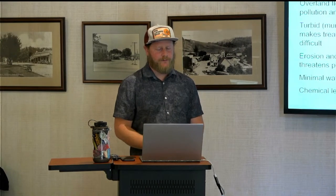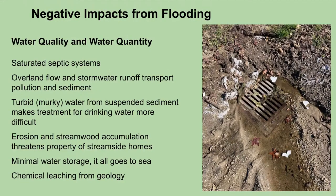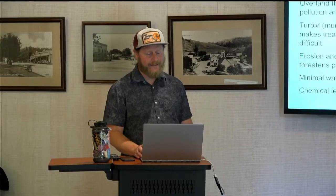I was told that we have lots of high-tech equipment to make this work and to clean this water, but the real best cleaner is a healthy watershed. So when we have a healthy watershed, it's easier for us to have clean drinking water. Erosion and streamwood accumulation can threaten the property of streamside homes. If you or someone you know lives near a creek, you probably have seen that their landscape might have been pretty well altered over the flood season we had.